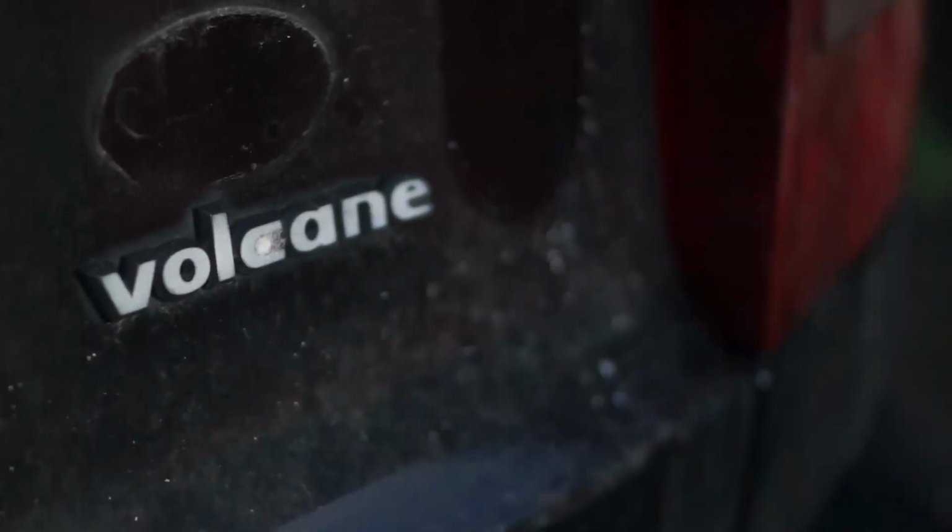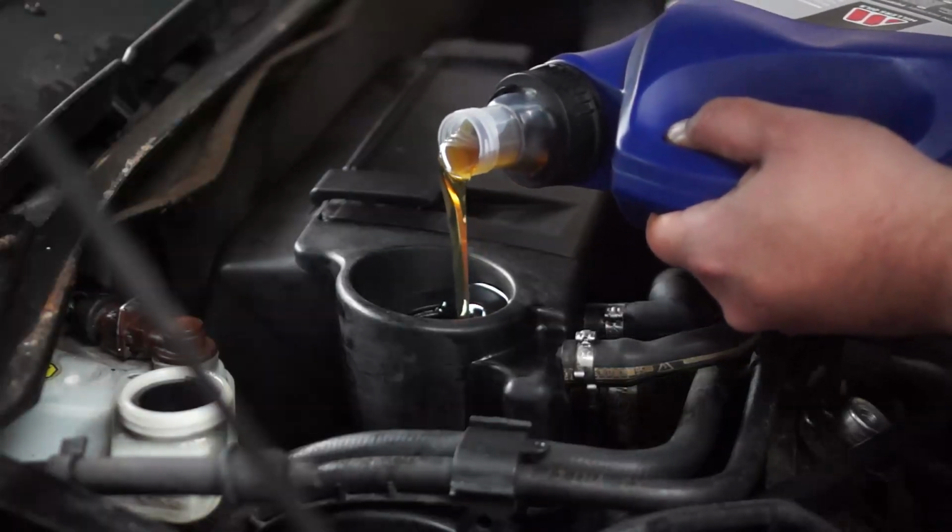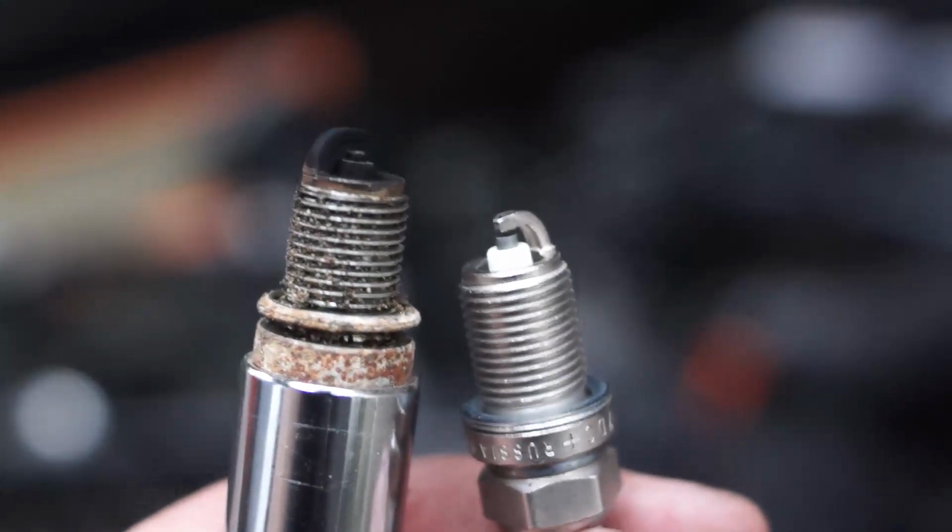Episode 2 of the ongoing restoration, rejuvenation project thing to do with the ZX 2-litre 8-valve Volcane. In the last video, I gave the car a service, gave it a bit of an inspection, made sure nothing was falling off it, made sure it wasn't going to set on fire. Seemed to have cured the issue with the alarm. It's not going off at the moment. And that's about it. I don't really want to spend too much time or money on it until it's more of a known quantity. It could potentially just be money down the pan.